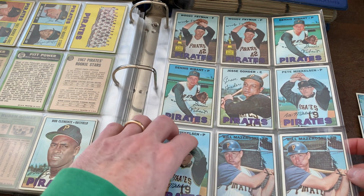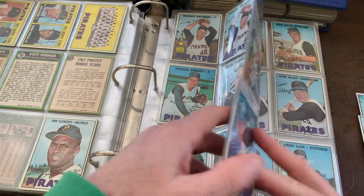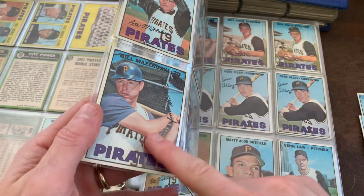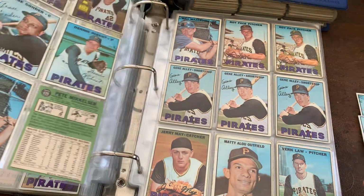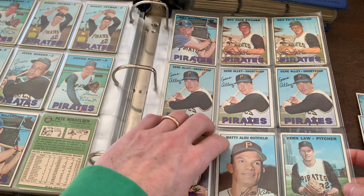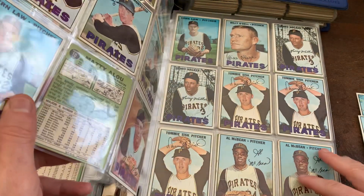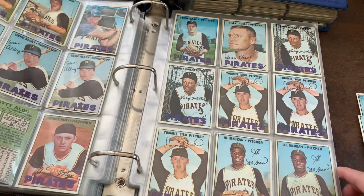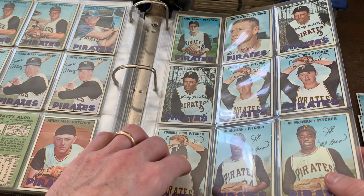All right, so you got Bill Mazeroski, right? He's a big player for the Pirates there. You got 1, 2, 3, 4, and then 5 on the top there. So that's not bad. And then you got Matty Alou from the famous Alou family. Anything on the back there? Oh, another one. So you got 6 of his in total.